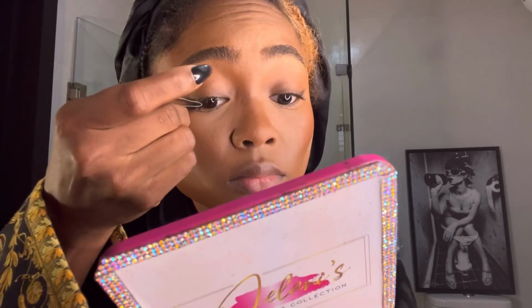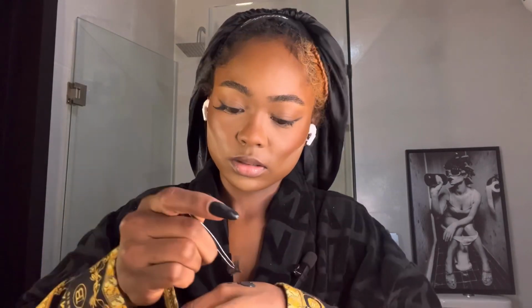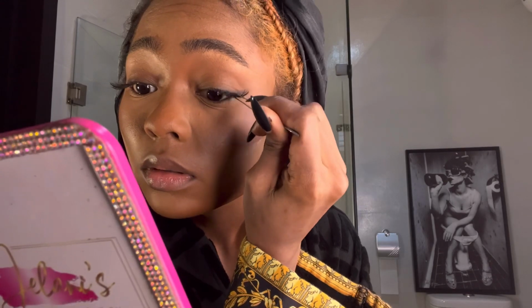I'm just gonna separate this for you, and you see this and this. So I'm going to use the longer one for my ends, and then I'm going to press my lashes. There, you see? That's the kind of look I've been going for lately. Other side as well. I think I'm even good this way.